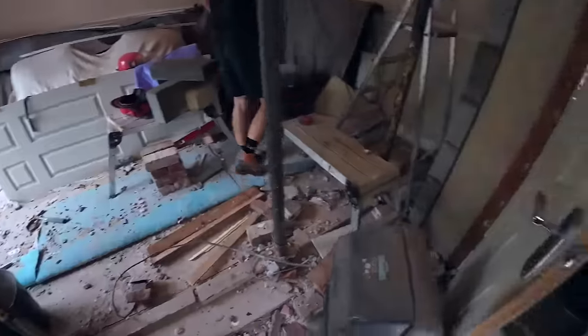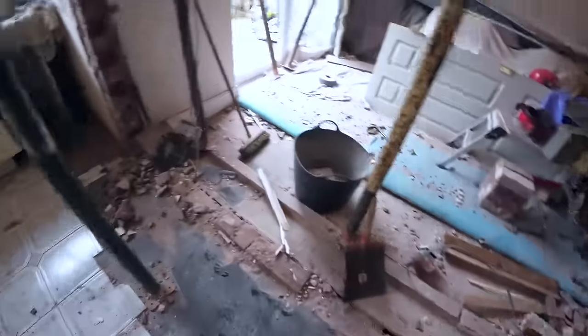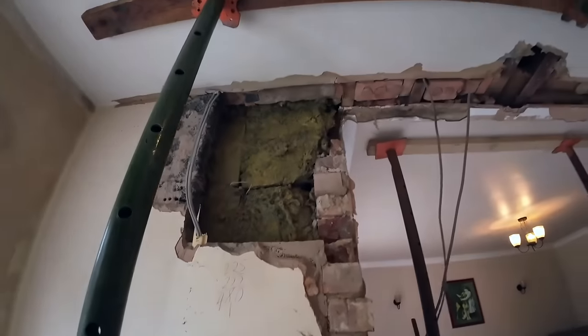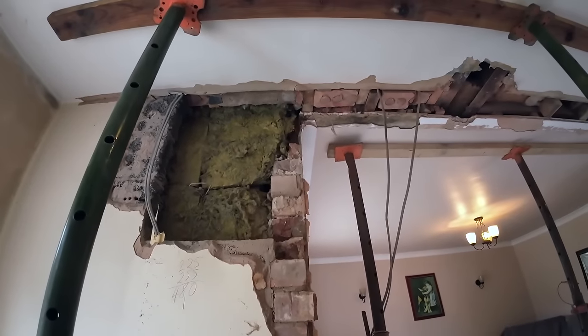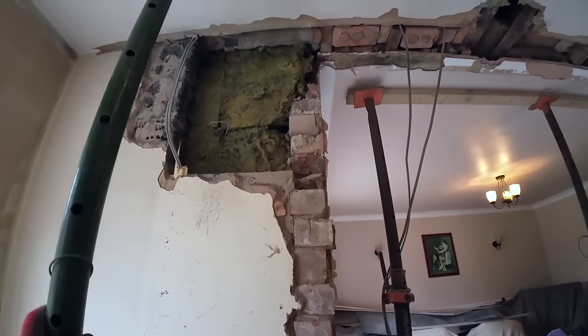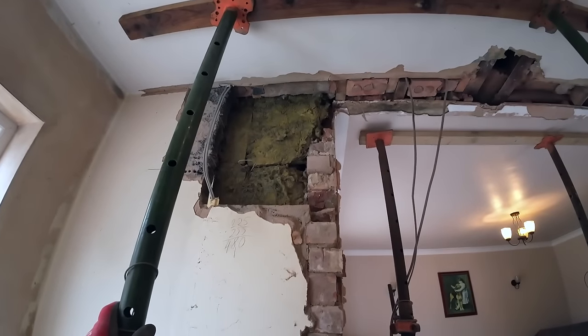Right, probably 15-20 minutes worth of tidying up to do when we can get the steel in. Get that for a hole. Whoa, what a hole. Name that movie if you saw this.